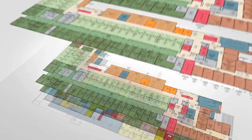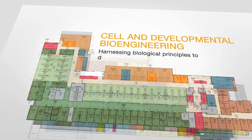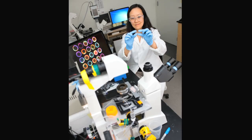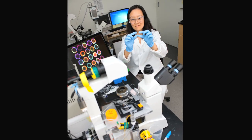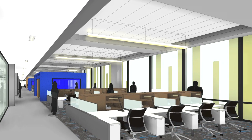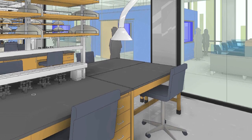Another research neighborhood is cell and developmental bioengineering, harnessing biological principles to design novel cell-based therapies. We have collaborations with Hong Lu in using her microfluidic chips to assay the performance of T cells that are expanded and are going to be put back into patients for adaptive cell therapy for cancer treatment. Putting all of us together in a single building with a very fluid lab environment and shared equipment and resources, I think is going to create a very vibrant research environment.